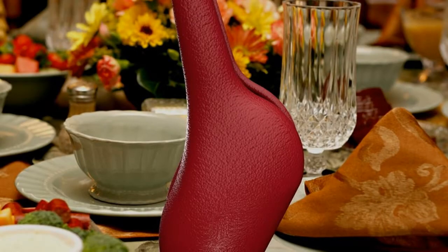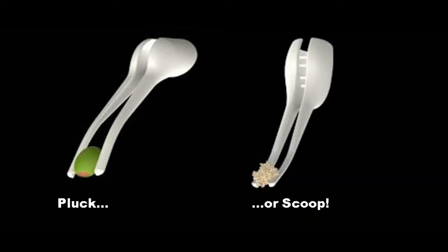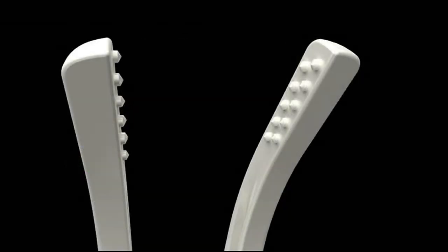The egg-shaped handle fits hands of any size. The orange peel texture reduces slippage and provides a pleasing, tactile sensation. The handle is spring-loaded. Just a gentle squeeze is all that's required. Jan-Stix allow you to pluck the desired morsel from above and scoop up vegetables or grains from the side. Raised nubs on the inner tip surfaces help hold even the most slippery foods, while the outer tip surfaces are smooth and rounded against lips and tongue.